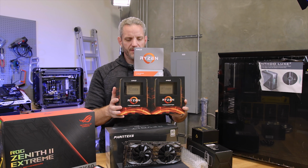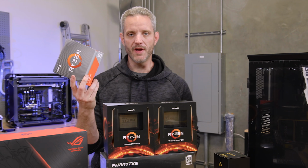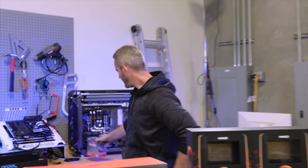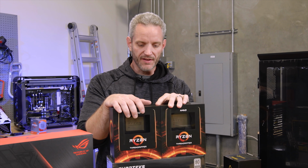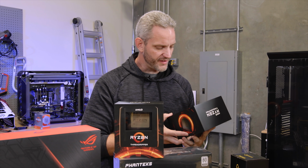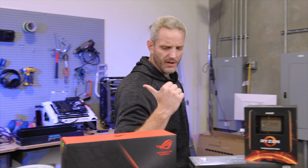The amount of processing power that is being held in my hands right now is insane because of AMD's 16 core, 32 thread mainstream desktop processor, which may or may not become my new daily driver here at the office. I haven't decided yet, but we've got both of the new Ryzens here, the 3960X and the 3970X. So the 3970X, as I already said, has 32 cores, 64 threads, a bajillion PCIe lanes. We're gonna set aside the 60X for now because I don't know what we're gonna do with that one yet.